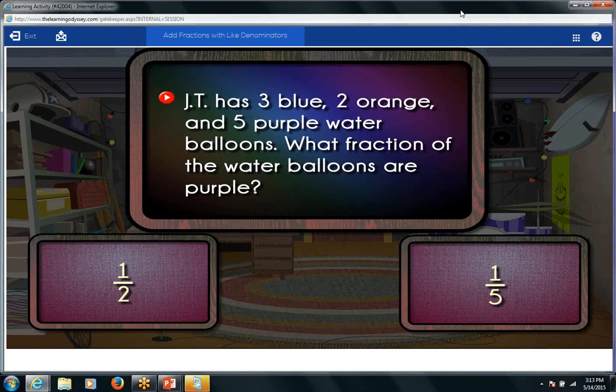So we're checking for prior knowledge here, and if the student doesn't remember how to incorporate or make a fraction, we'll do a quick reteach to make sure that they are refreshed on that concept or skill.